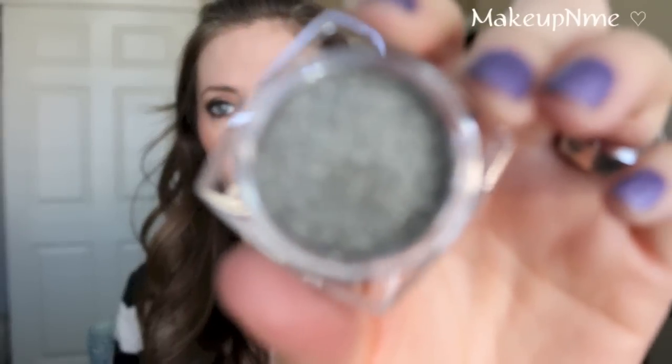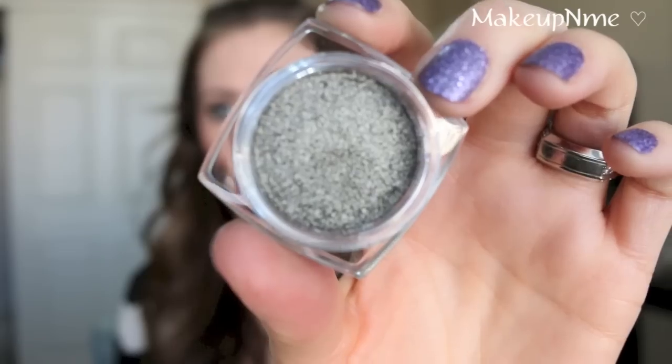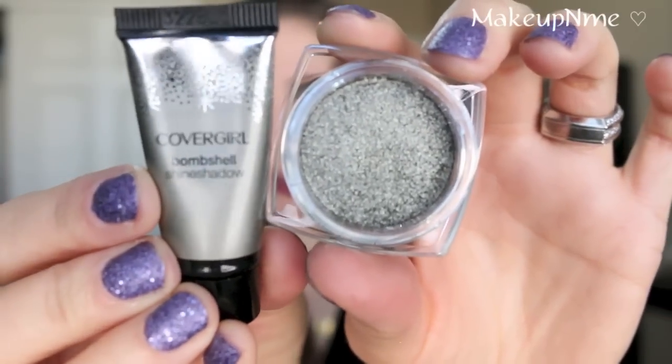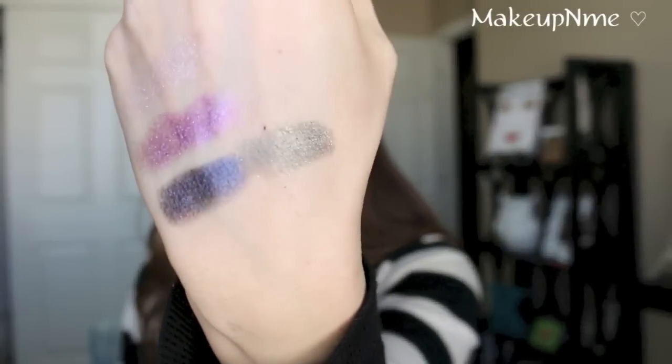And the next one is called Gilded Envy. And this one is so pretty. It would go really well with that Covergirl eyeshadow in, let's see, Color Me Money. So this one's Gilded Envy. So pretty. It would go so well with this Covergirl Color Me Money. I'm going to wear these two together. They would go perfect. All right, so that one is Gilded Envy.